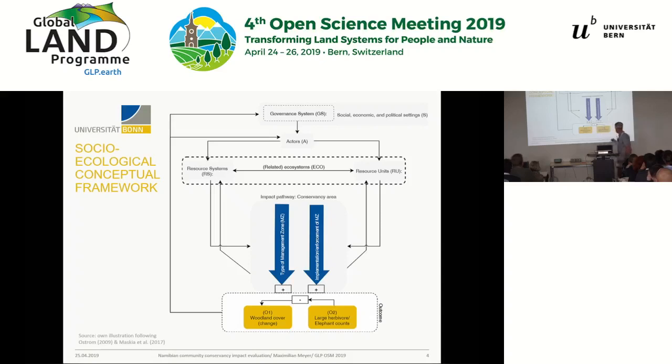So we should start at the bottom. This is our outcome. So the question is, what has changed this outcome, and how has it been changed? So have conservancies, despite their aim of wildlife conservation, maybe despite is not the correct word for it, but anyway, have they also changed woodland cover? And have conservancies also helped in keeping elephant counts constant? And what we also see is the impact pathway, which is the conservancy area. This can be split a little bit more into types of management zones, because they have management zones, and implementation or enforcement of these management zones, but we're not going to get into this much detail now.